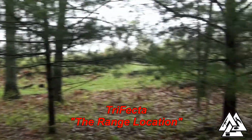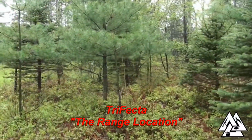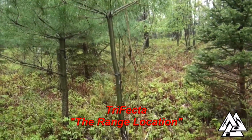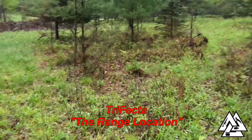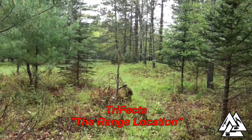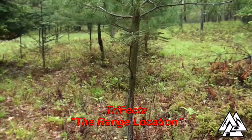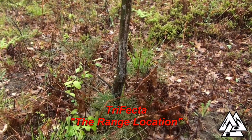This area right here, for some reason, has always been a super buck area. And I'm going to show you why, right? That tree has been tore up every single year, all the way from the bottom to the top, the little one. There's always scrapes and rubs in this area. That tree right there was rubbed until the top snapped off of it. Notice this tree's been rubbed every year too. That's why all the sap's out on it.